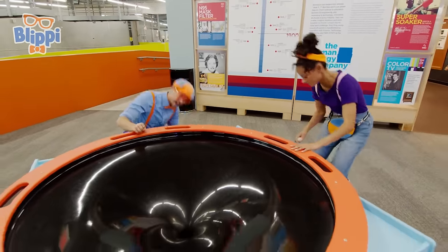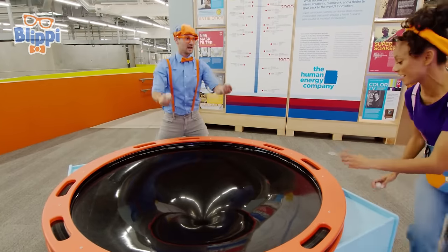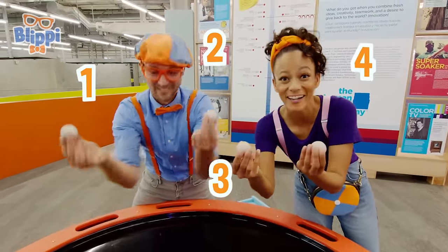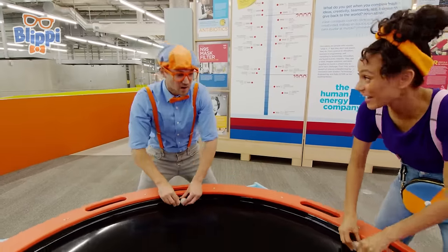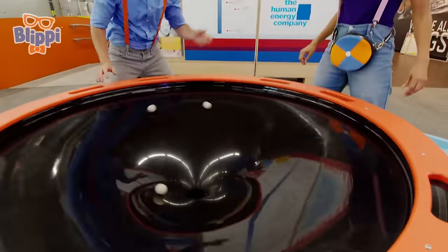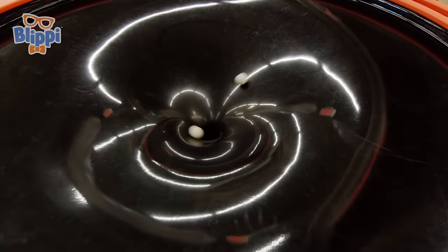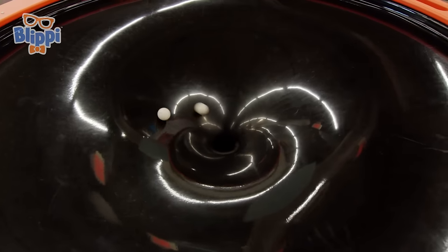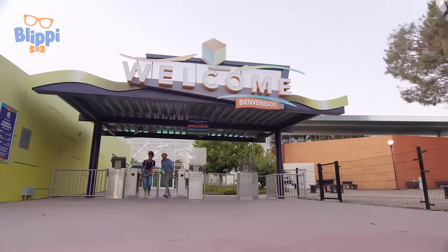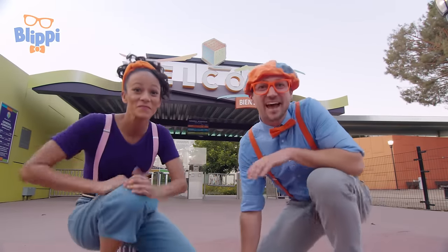Where are they? Okay, I have two. I have one. Oh, here's another one. Okay, ready? How many balls are we gonna do? One, two, three, four. All right, let's go. Ready? Three, two, one, go! Whoa, cool! Yeah! Whoa, that was so much fun!